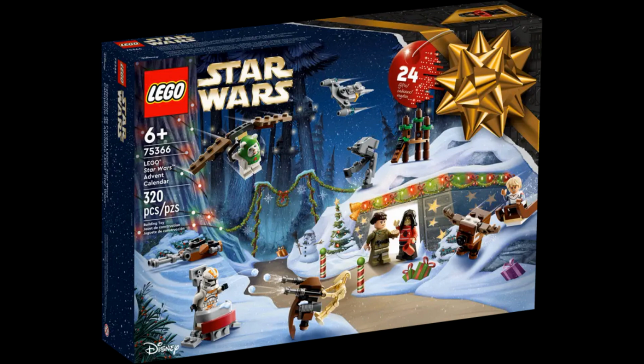Not much to say here. It gets the job done. Gives you something to open every day during the holiday season or whatever. I think the Leia minifigure is kind of an odd choice to be in there. No one really wanted that either. It just feels like it's taking up a slot, but it's cool that something that was exclusive to an 18+ set is available in something cheaper. So maybe if you really like that figure, it's cool to have it available in something cheaper.